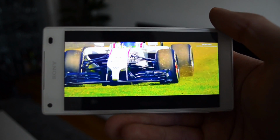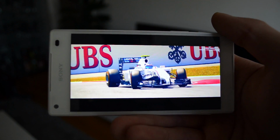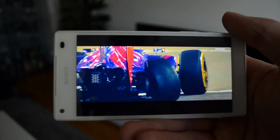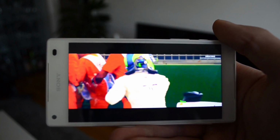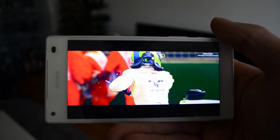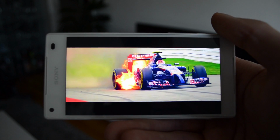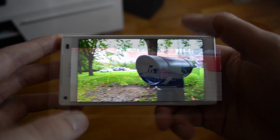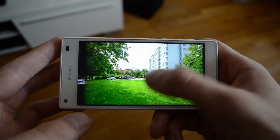Well, the quality is good, the sunlight visibility is good, and the viewing angles are good too. But the screen is only good, there's nothing extra. Sony has a pretty low resolution on the Z5 Compact. It is 720p and the pixel density is therefore 323 ppi, which is very low these days for a high-end smartphone, even lower than the iPhone 6.